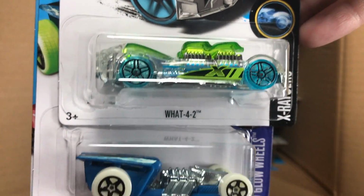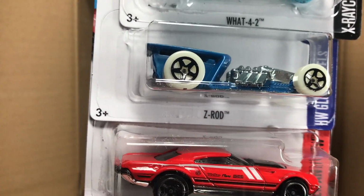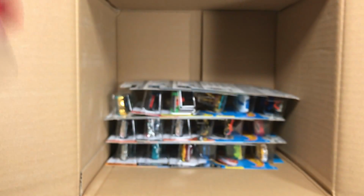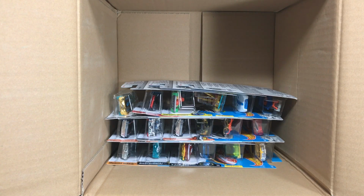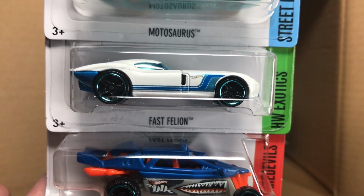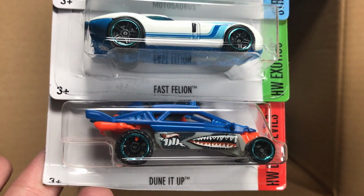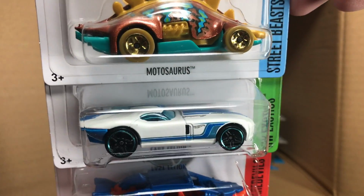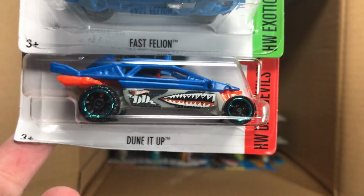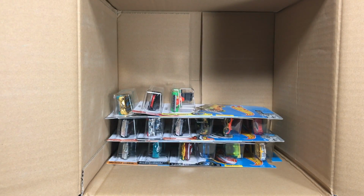Z-Rod, very clear looking, which I kind of like the design on. And then the Muscle Speedster. Motosaurus again, Fast Felon or Felion, I don't know. In white looks nice. Kind of a take on the E-Type Jag. Dune it up recolor.